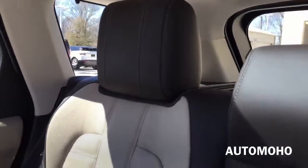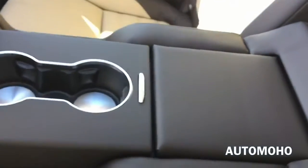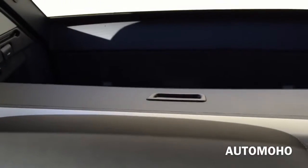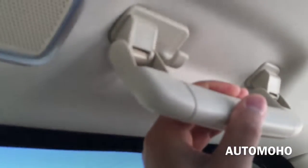And in the middle here you have the huge armrest with dual cup holder, as well as the storage compartment. On top you have the light control handbar as well as a hook. And here's the look to the back. Very spacious trunk. Okay, so another handbar and a hook here for this side. And there's the light. It is also touch sensitive.